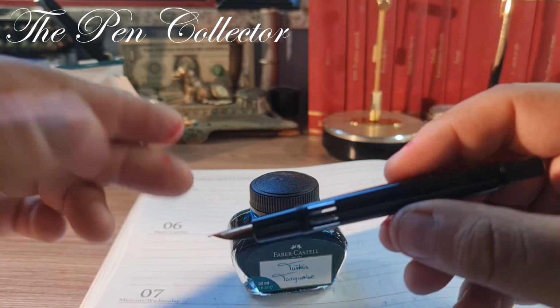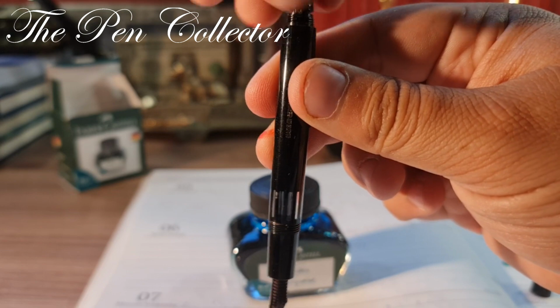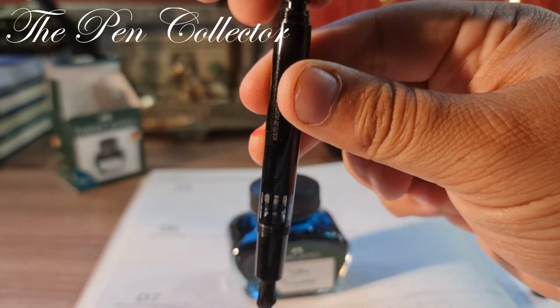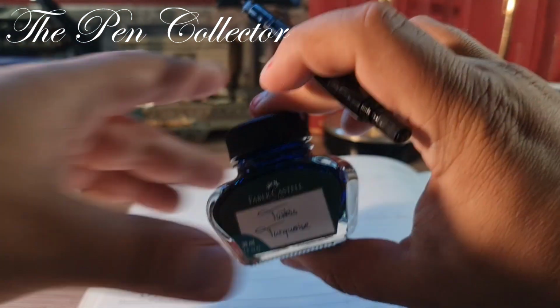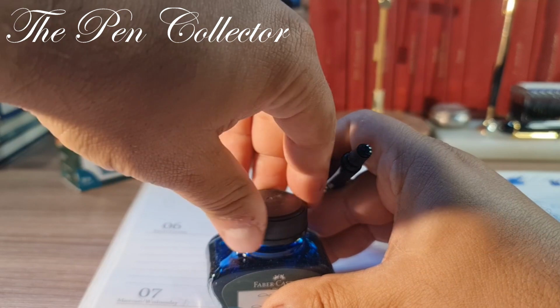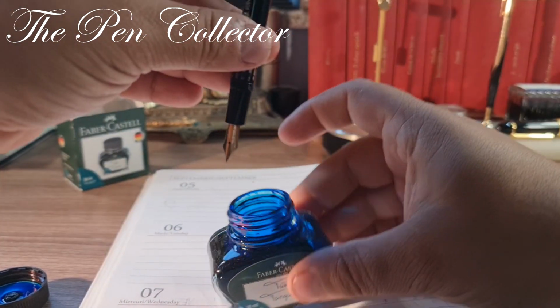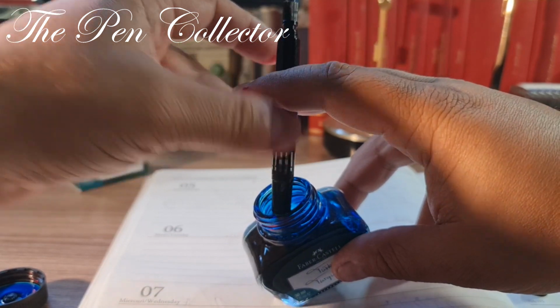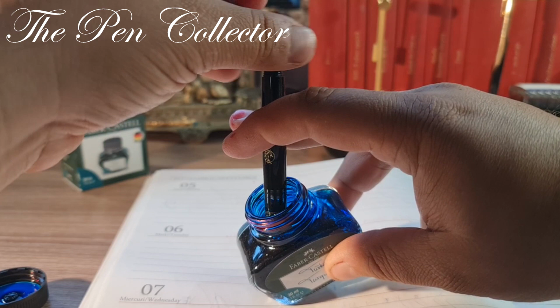Okay, and now I will do the same procedure. So I will turn the piston. I will give it a little shake to the ink bottle. I will open it gently. Yes. And now I will insert it in ink, and I will fill it up with ink.